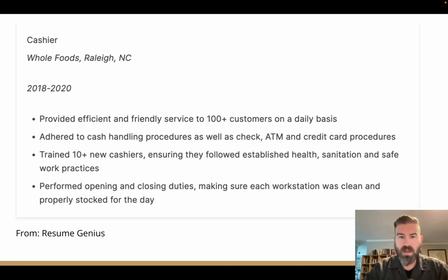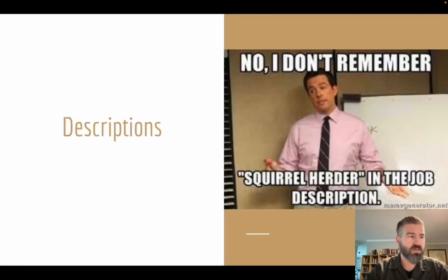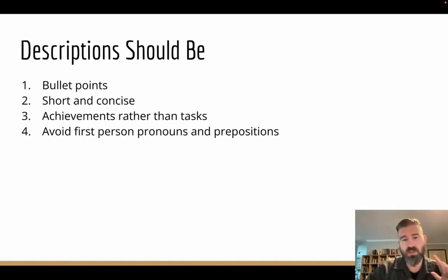So reminders, right? Your descriptions should be bullet points. They should be short and concise. They should be achievements rather than tasks. And you should avoid using first person pronouns and prepositions. That's just to clean everything up and make it super easy for somebody to read. Now, the next thing that we're going to do is look at some examples.